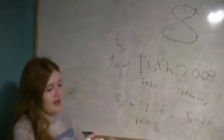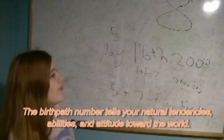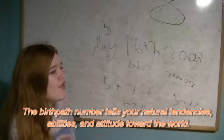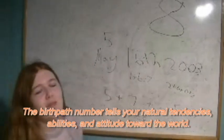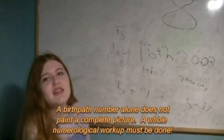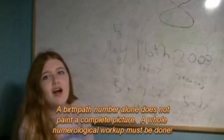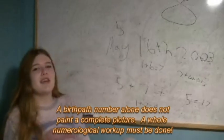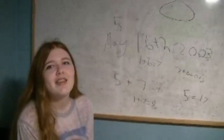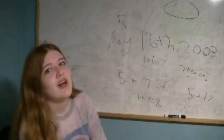And 8 is great. The difference between your birth path number and your birth date number is that you don't include the year with the birth date, but we're doing the birth path. So 8 is his number. And then there's some decoding you can do. Once you have your number, according to the numerology handbooks, there are different things to describe what an 8 person might have about themselves.